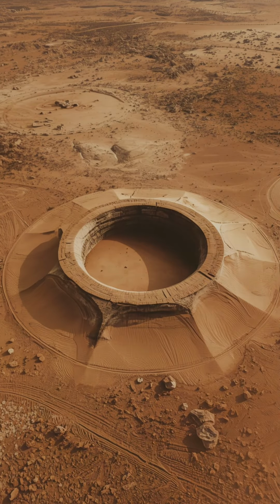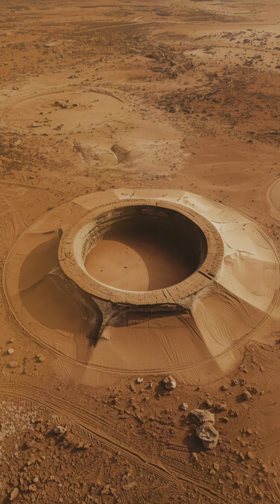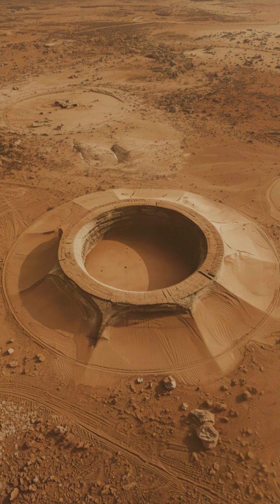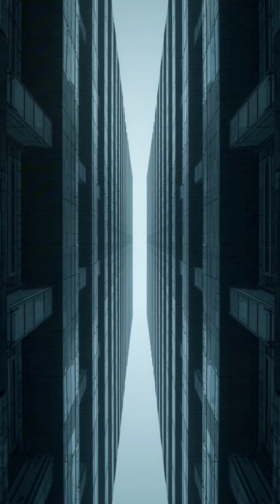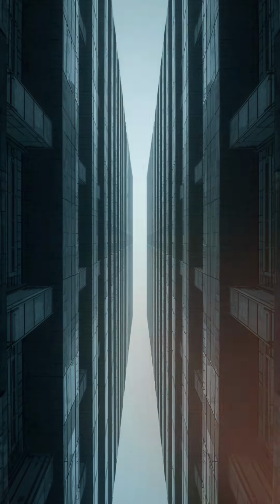The initial theory was impact crater. Something that massive and that circular must have been created by a meteor strike, right? But there's no evidence. No shock metamorphosed rock. No melted minerals. No raised rim of ejected material. The rocks aren't deformed in ways consistent with impact. The current scientific consensus is that the Eye of the Sahara is a deeply eroded geological dome.